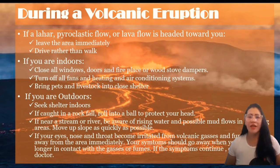If you are near a stream or river, be aware of rising water and possible mud flows in low-lying areas. Move to a higher and safer place as quickly as possible. If your eyes, nose, and throat become irritated from volcanic gases and fumes, move away from the area immediately. Your symptoms should go away when you are no longer in contact with the gases and fumes. If the symptoms continue, consult your doctor.